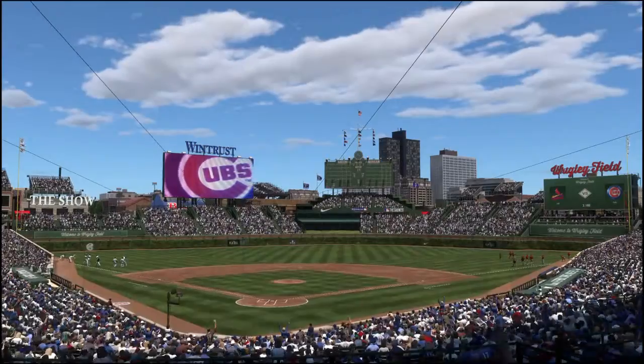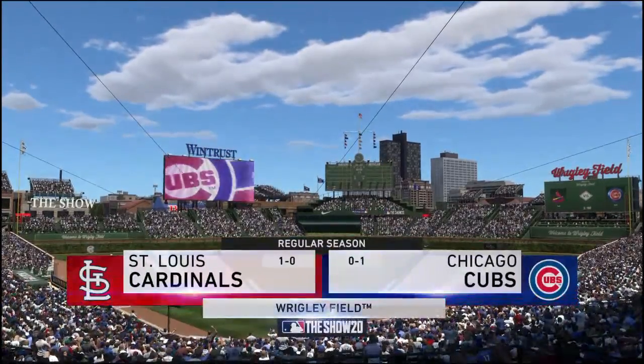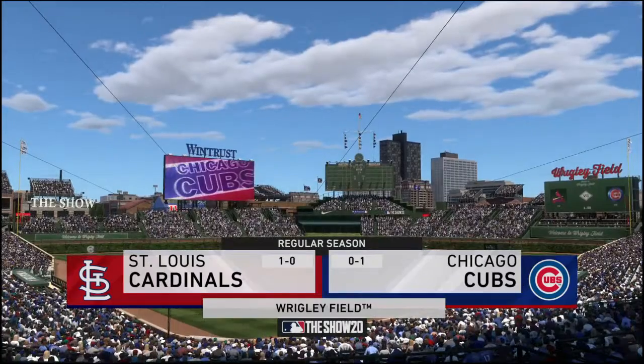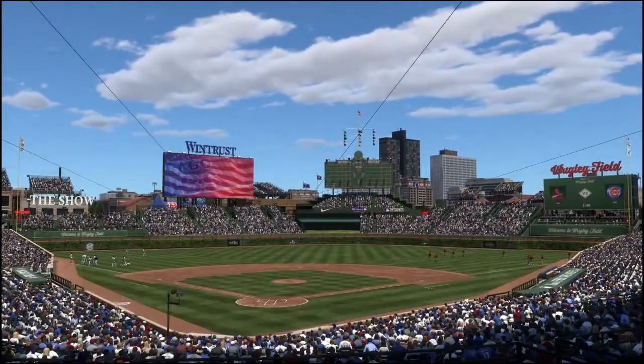MLB The Show's coverage of Major League Baseball is on the air. Should be a good one here this afternoon between the St. Louis Cardinals and the Chicago Cubs.